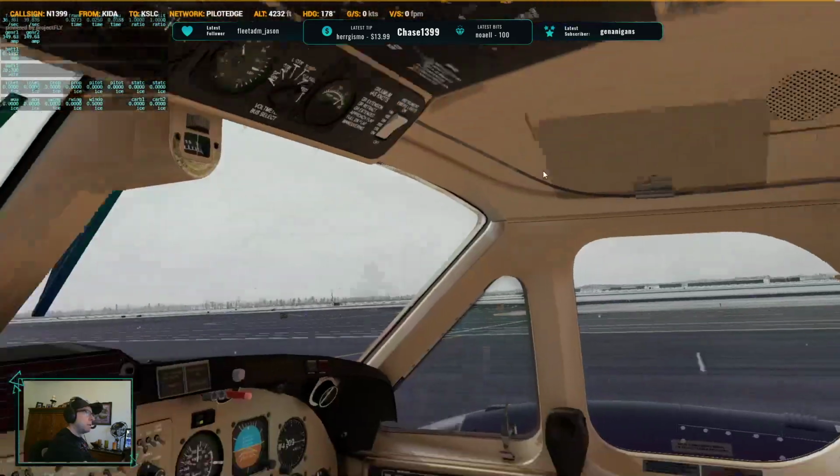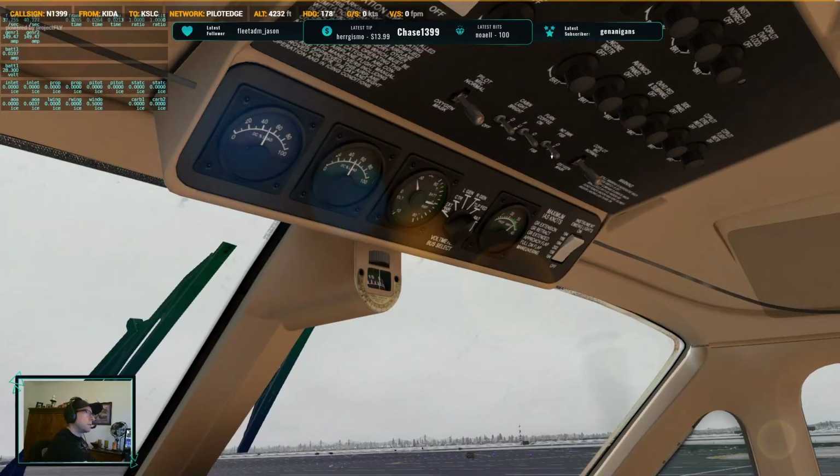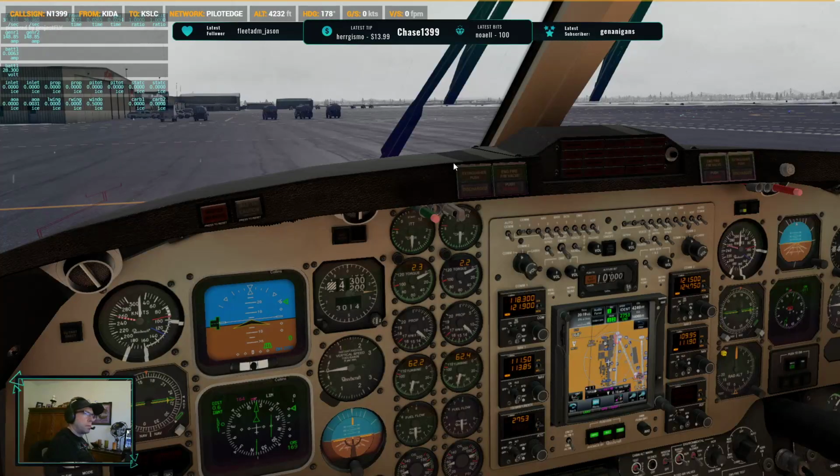November 15 Bravo, you're a bit off course on the airway. Where are you headed now? Alright, you should be on Victor 611 until you get to the VOR.